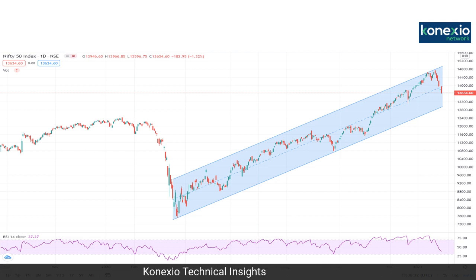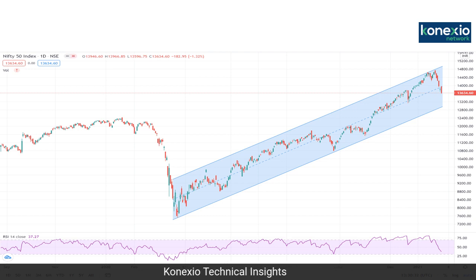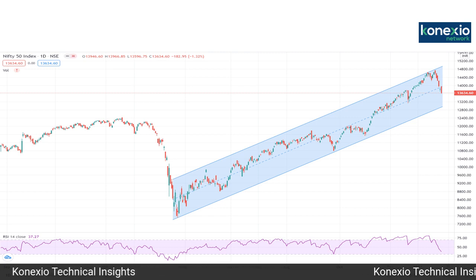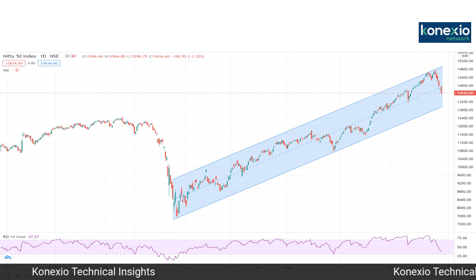Now, as you can clearly see, the upward rising support line is coming near 13,000, which is the psychological mark. So from here onwards, any pullback in the Nifty should be used to go short at the higher levels. The downside target of the upward rising support channel line is around the 13,000 mark. So probably in the next 2 to 3 weeks, Nifty might test the 13,000 mark from the current levels.